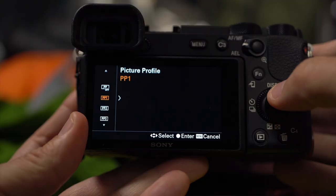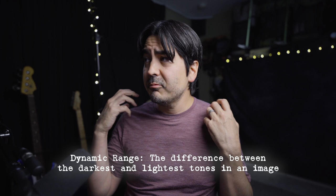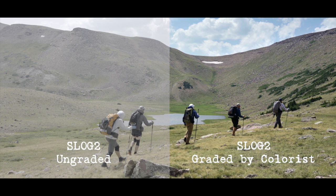Both cameras offer picture profiles, which was kind of a big deal for us. Picture profiles give you different options so you can expand your dynamic range. We shot with a format called S-Log2, Sony Log2, and out of all the testing that we did, that's the one we settled on with our colorist, and really that provides the best option right there.